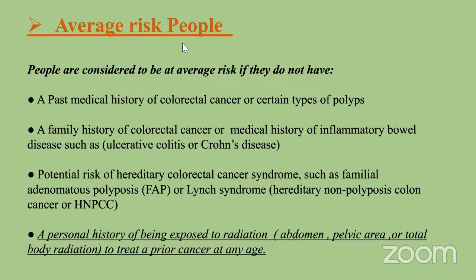Average risk people. Who are the average risk people? People are considered to be at average risk if they don't have a past medical history of colorectal cancer or certain types of polyps, family history of colorectal cancer, or medical history of inflammatory bowel disease such as ulcerative colitis or Crohn's disease, or potential risk of hereditary colorectal cancer syndrome such as familial adenomatous polyposis or Lynch syndrome, or hereditary non-polyposis colon cancer.